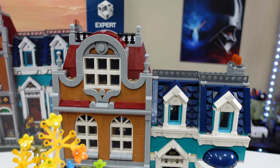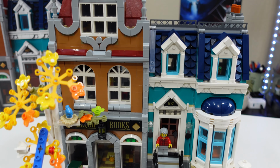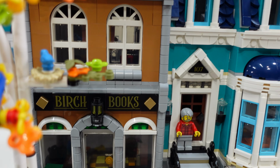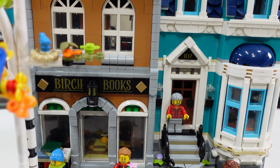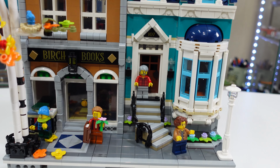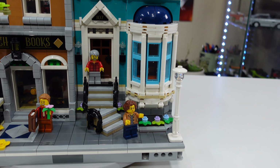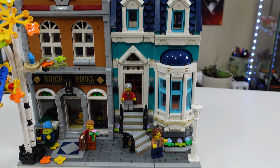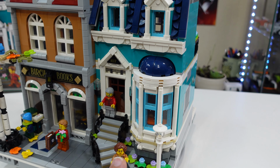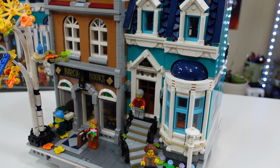Now we are on to the review of the bookstore, better known as Birch Books. As I said before, you remove one of those letters and switch it out with a T, and this set takes a dark turn. So that's the front. I have confirmed that this is a residence next to the Birch Books.